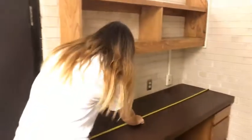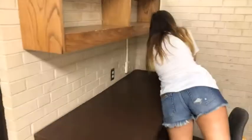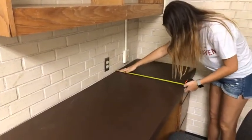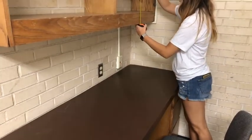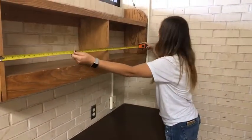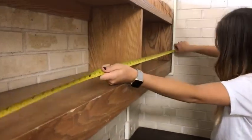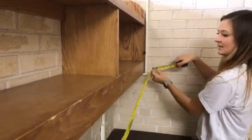We got the length, 60. Don't get stuck on me. Okay, the tape measure has been through thick and thin. And 24. From the top to the bottom, it's going to be 15 and 3/4. By, we'll just hold that. Beautiful, thank you. All the way to about 60. Fantastic.